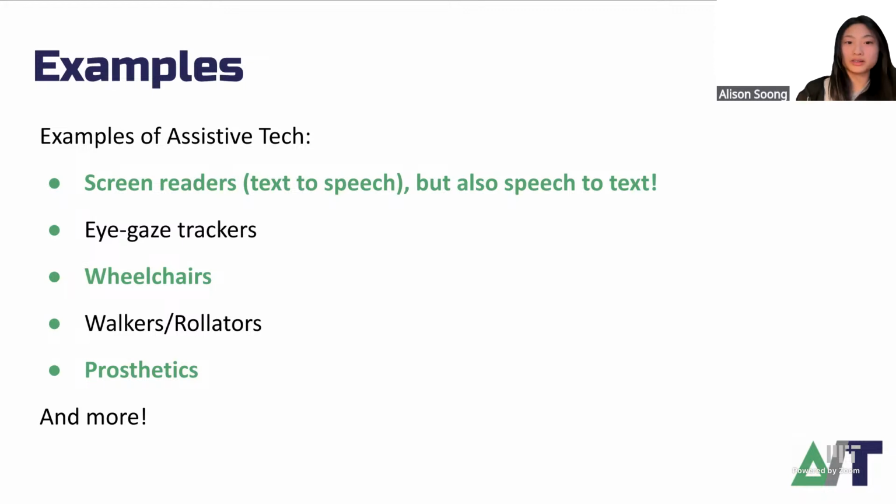Wheelchairs count as assistive technology as well. And as I go down this list, it sounds more and more like physical technology, and this also counts as assistive technology. So you've got walkers and rollators. Rollators are a type of walker, another version. And then there's prosthetics as well. That falls under assistive technology. Basically, a bunch of these products that you might see on a daily basis all fall under this category, and they play a huge part in helping people in their day-to-day lives.